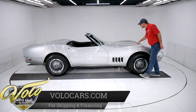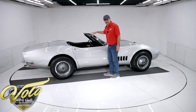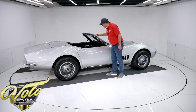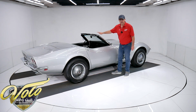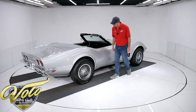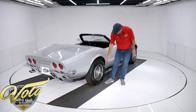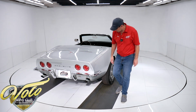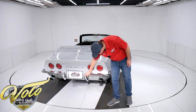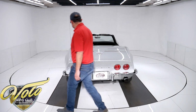This chrome looks real nice. He had this chrome sent out and re-chromed, and he had the stainless repolished. You know, another example of preserving the original. You could have just bought a new one, but he had them re-chromed. These got nice chrome. Does have the deluxe wheel covers with radial tires. Yeah, bumpers, same as what he got with the car. They're beautiful. Correct antenna.